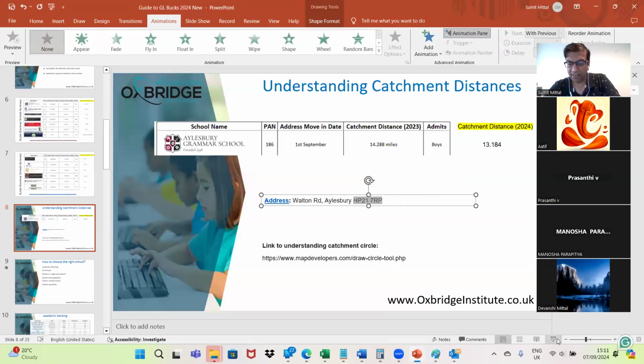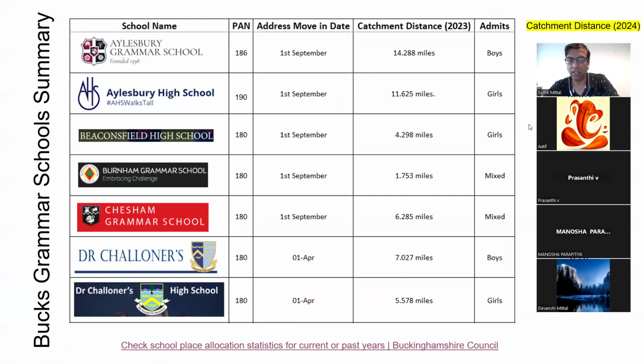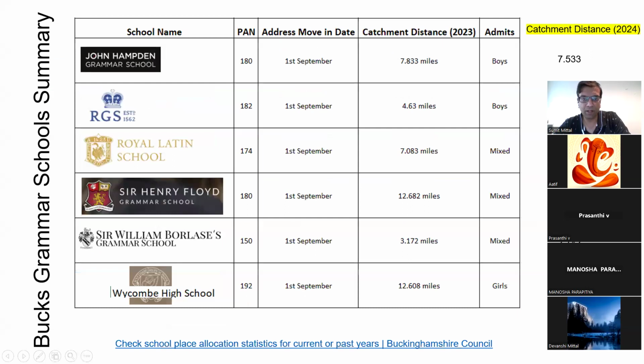That being said, let's look at one more thing. Let's look at Dr. Challoner's. Dr. Challoner's High School, that is for girls, all seats were filled within the defined catchment. So this is the only school where it did not go as per distance and it only went by defined catchment. Like I said, defined catchment doesn't usually fill all the seats and usually you will get some spillover. Hopefully, guys, this makes sense.